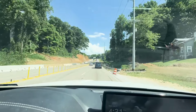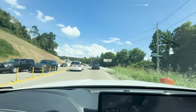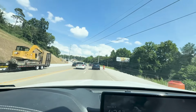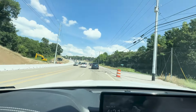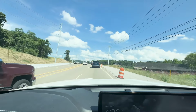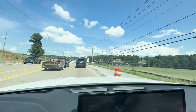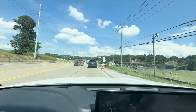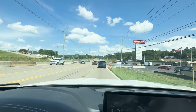We'll see what happens. So we are now coming towards this area where people would consider this Seymour, although we are still in Knox County. But most native South Knoxvillians would say that we are now in Seymour. You've got a driving range here, which I've been to several times. And then another strip mall here to the left is what's called Bowerfield Park.